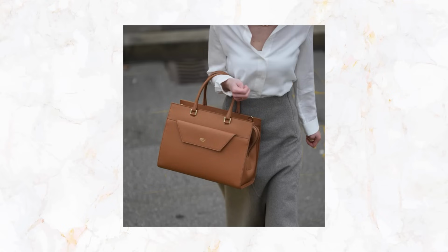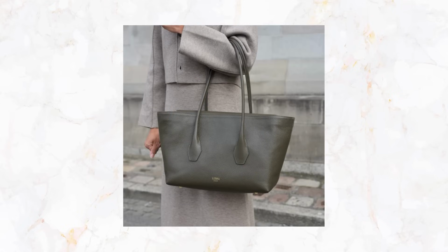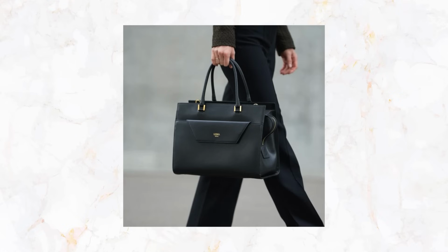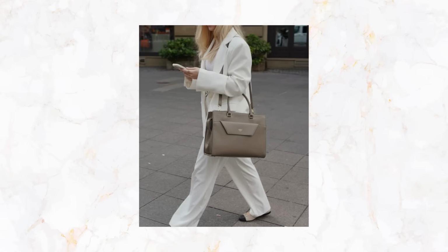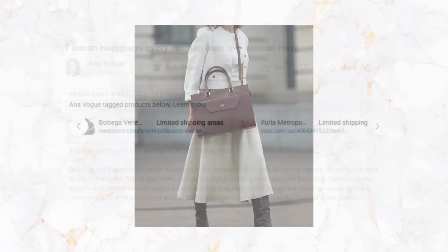So if you're constantly changing bags, or if your current go-to feels bulky, tired, or uninspired, maybe it's time to invest in one that really expresses your style. Look for clean lines, quality materials, and one unexpected detail. A pop color lining, an oversized zipper pull, or a minimal but artistic shape. The key is to make sure it looks like you, not just something everyone else is carrying.